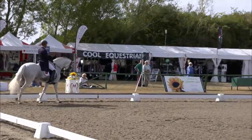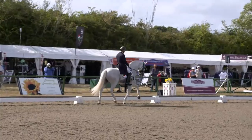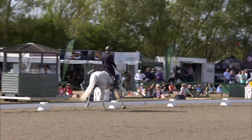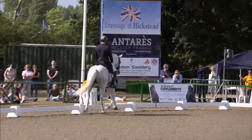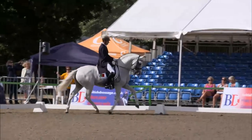Everything seems a little bit more even on that line than some of the previous ones. Nicely spaced. Lovely cadence in the trot. It's a really nice extended trot. I think as the test goes on, this one is letting go in its back more, isn't it? So you're getting a little bit more of that flow from the hind leg all the way to the front.